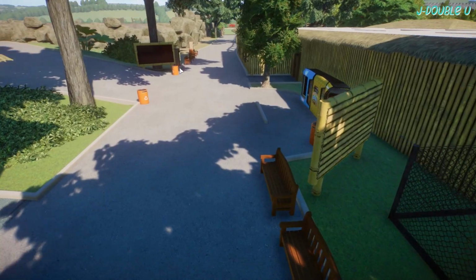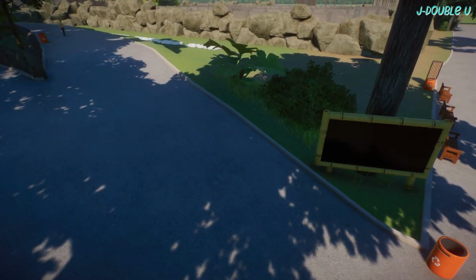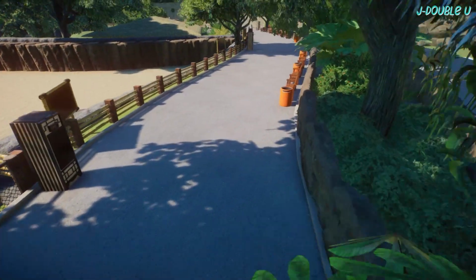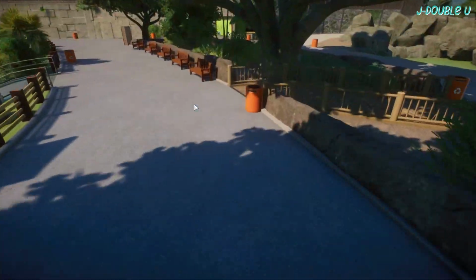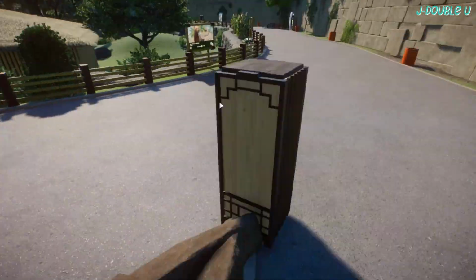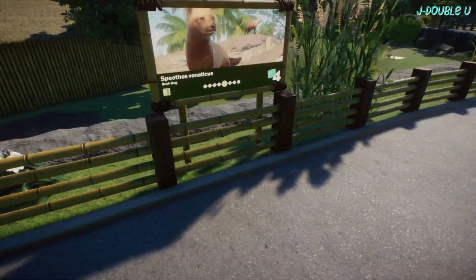New zone signs. So the Peruvian prairie and Expedition Ecuador and Adventure Andes. I will show you the new bush dog habitat actually. Here's the new bush dog habitat.